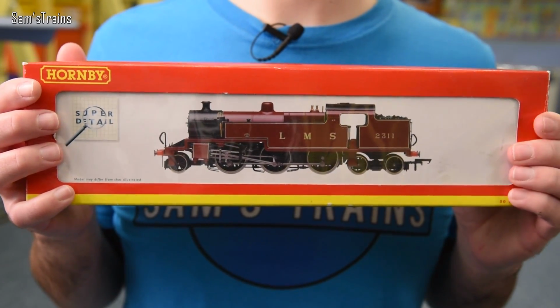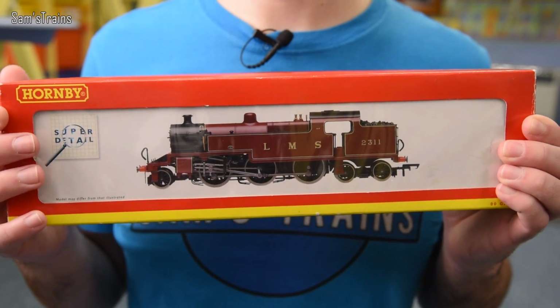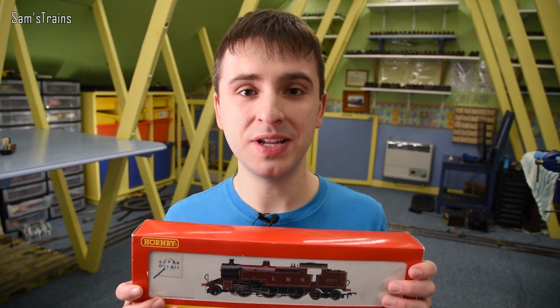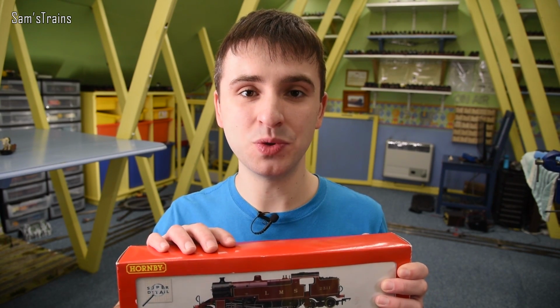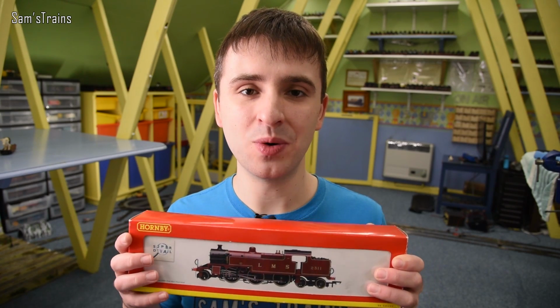Today's mission then is going to be to find out whether this tank engine is at home in the Hornby main range. Is it worth the money? Is it worth 110 quid? And your question is going to be, can you tell that this was first released in 1980? Does it look old to you? As soon as you know, let me know down in the comments.